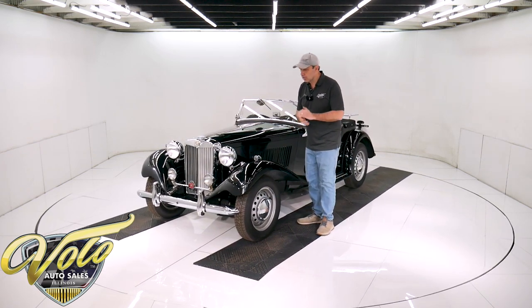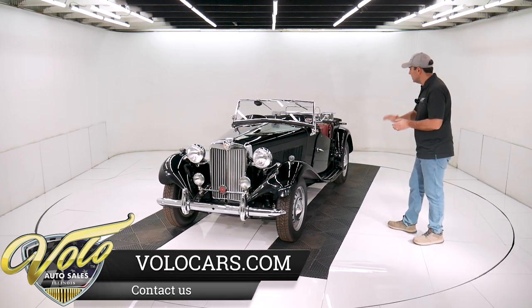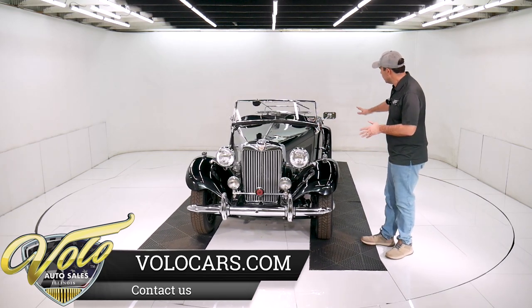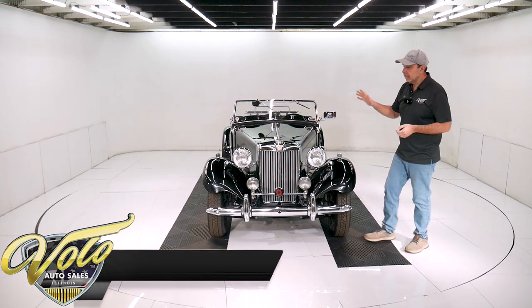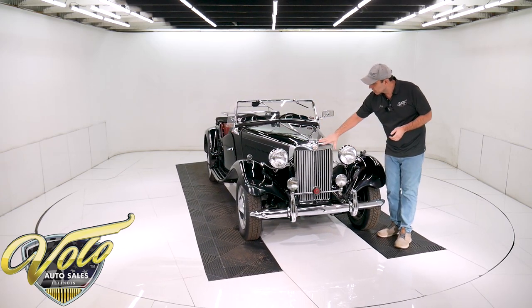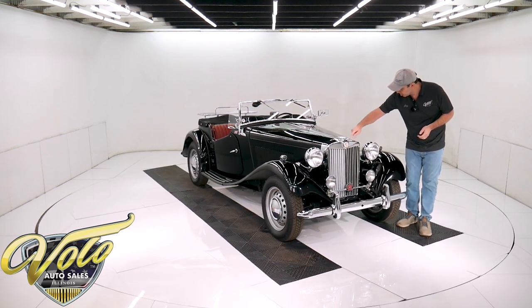Actually, it's going to go through the shop and just get touched up a little better. They're going to hit some spots with the buffer, but it's just a beautiful paint job. Everything is straight, solid, fits good. The original chrome has been replated. It has the original headlights, the grill. It's all been re-chromed. It has a nice MG emblem here.